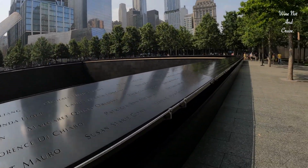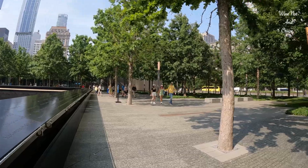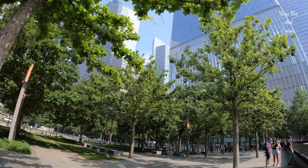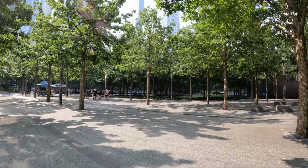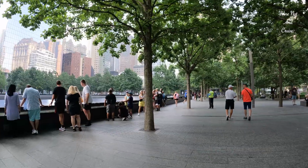Our guide also explained, if you look at the planting of the trees from one direction there is order in a straight line, and the other direction it's abstract, and this represents the calm before and the chaos that was left in the aftermath.